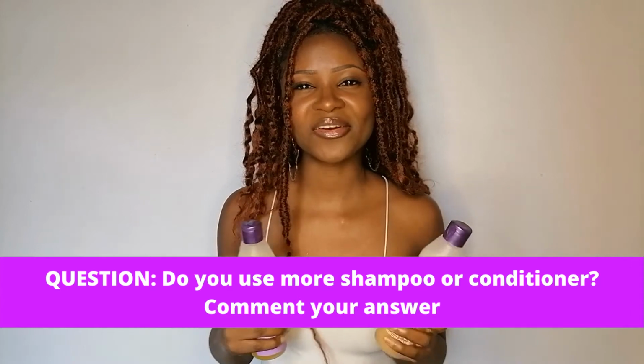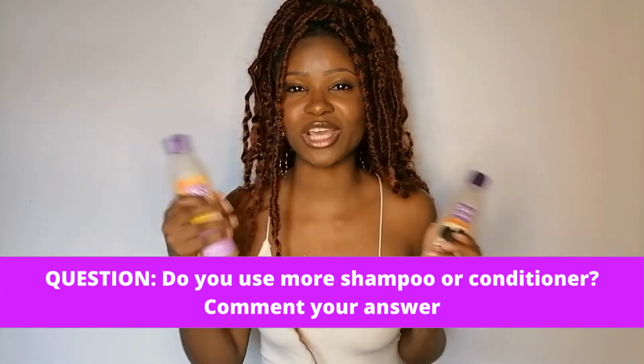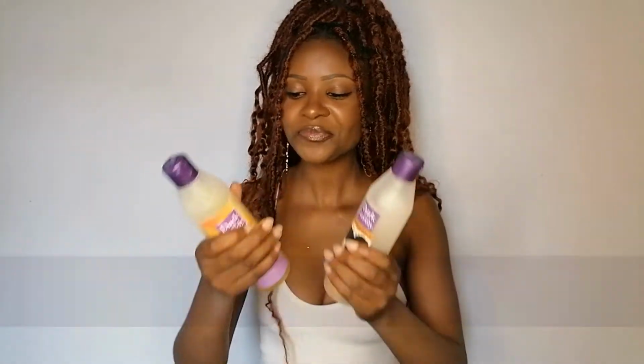I legit use Dark and Lovely products, and I've been using them since the beginning of my natural hair journey. I tend to use more shampoo than I do conditioner. I know that's weird. I think most people use more conditioner than they do shampoo. Comment down below and tell me which one you use more. I personally use more shampoo than I use conditioner.